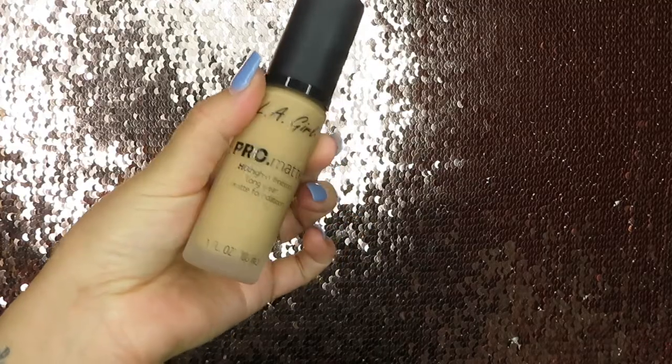I'm probably going to get a lot of hate for this one, but the next product I want to talk about is the LA Girl Pro Matte. I used this once and I hated it. I'm planning on testing it out again because I like to give everything a fair shot, but everyone talks about how full coverage it is, and honestly, I didn't get that. And I tried it with a brush and a sponge. I don't know, maybe I just got a bad one.